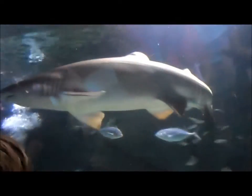We have 7 grey nurse sharks. This one just here, this is Freckles. Now she's very special. She's our youngest female here. She was actually in our little aquarium in 2007. There's also Murdoch, who was born here.